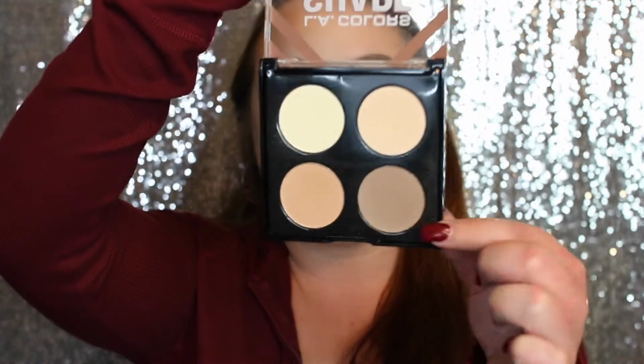For me, I personally would prefer a cool tone bronzer because I like to contour. But it's okay. This one is really, really warm though. I probably could have gone with a shade lighter. Then I'm going to go back into that L.A. Colors contour palette, and I'm going to grab this grayer undertone shade right here just to contour my nose a little bit.